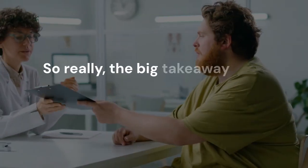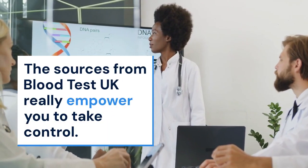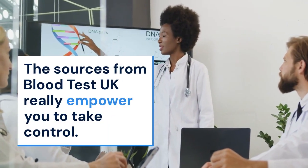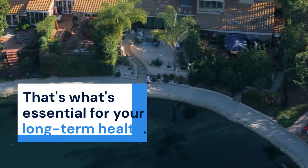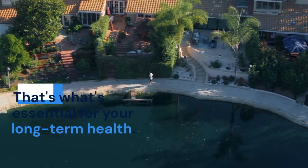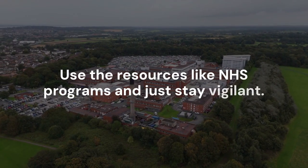So really, the big takeaway here is that you have the knowledge to act now. The sources from Blood Test UK really empower you to take control. It's just about that commitment to healthy habits. That's what's essential for your long-term health. Use the resources like NHS programs and just stay vigilant.